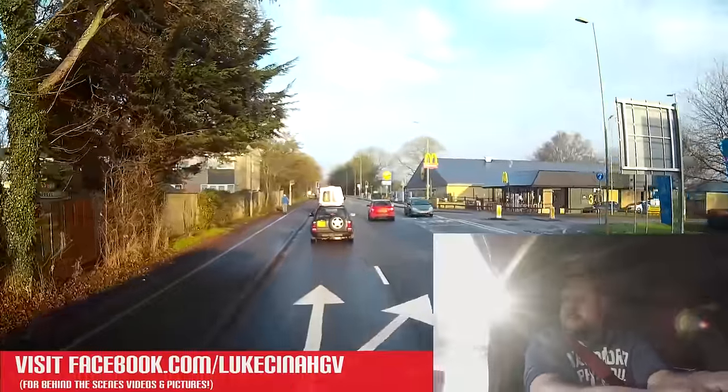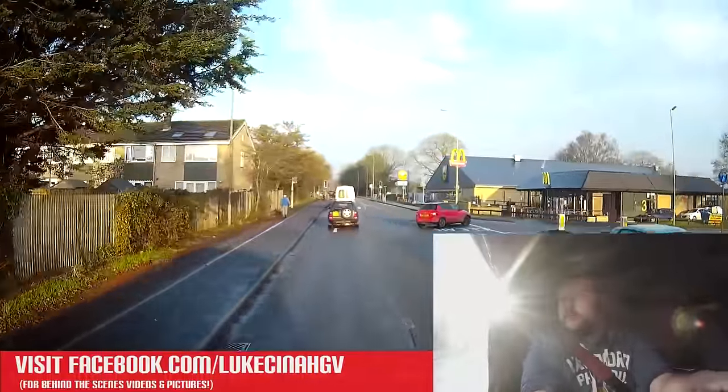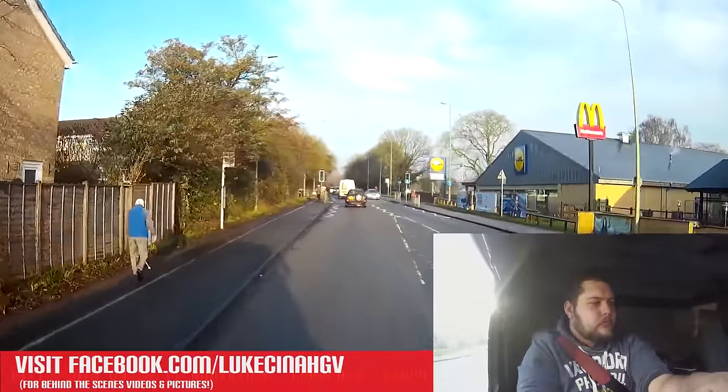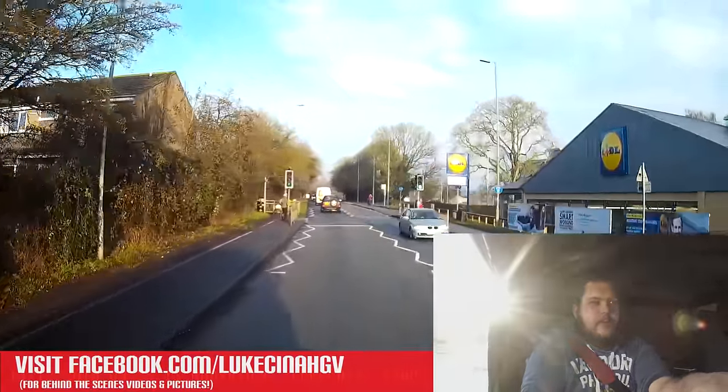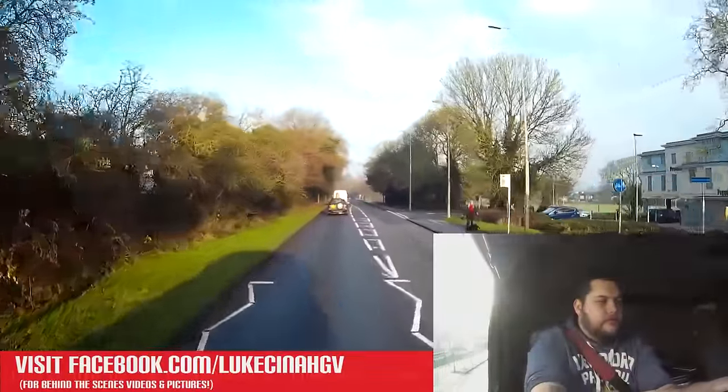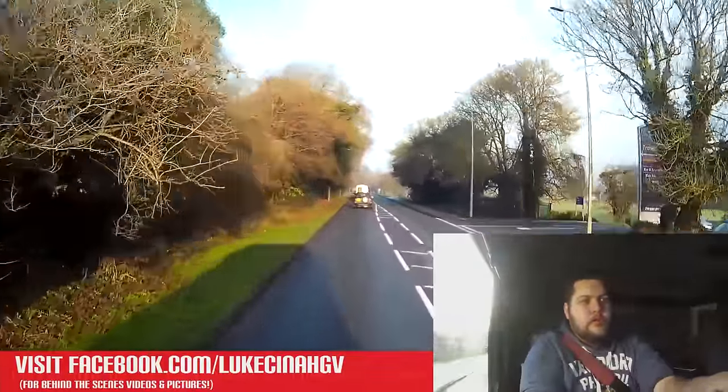Right, we're in Witney now. There's a lot of traffic about. Just come out of a bit of a queue back there. We're only 5 minutes away apparently. One and three quarter miles.